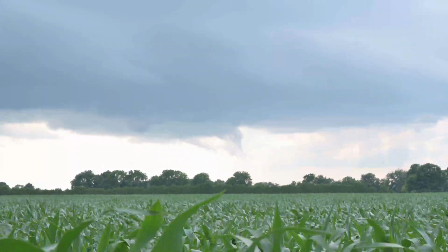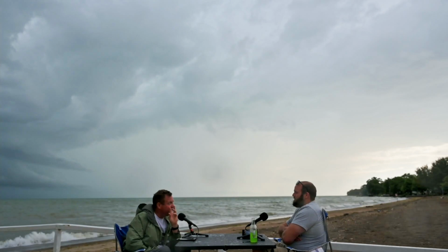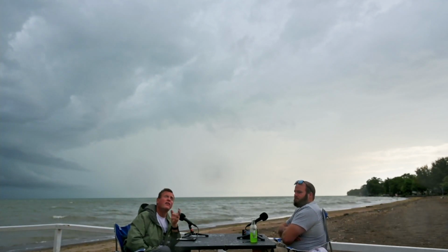So even some of these you can see. I've seen a couple of drops down from the cloud. Didn't really form into much. But the clouds at the minute are changing sort of dramatically all the time.